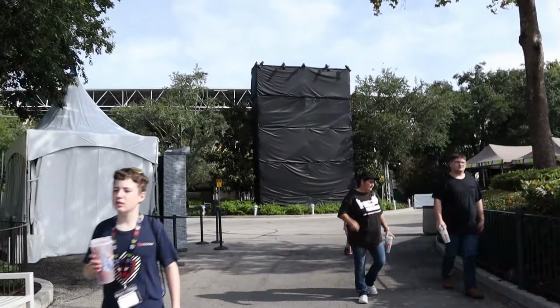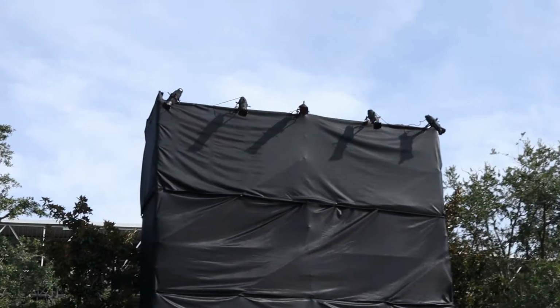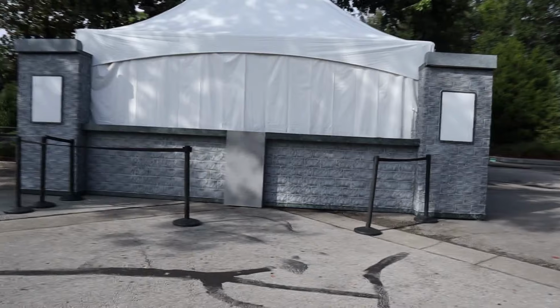So we have the Halloween Nightmare Fuel stage over here. These lights are relatively new up on here. It should be showing the sign for the stage show soon. We have another generic castle theming for a food tent right over here, right outside of Fear Factory.